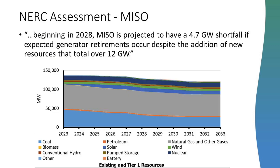What they said is that beginning in 2028, MISO is projected to have a shortfall of 4.7 gigawatts. That's if the expected retirements of generators, the coal and gas plants, what has been planned and announced, happens. 4.7 gigawatts short by 2028, even though it's expected to add 12 gigawatts of generation, namely wind and solar. But why that creates a problem is the intermittency I was talking about. 2028 is right in the middle of that.